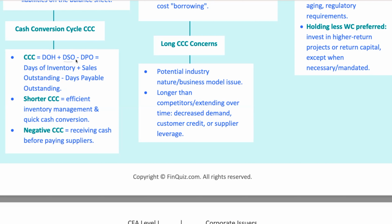Days Sales Outstanding, DSO. This tells us how quickly the company collects cash from customers after a sale. Again, quicker is better. For instance, a software company might have a DSO of 45 days if it allows its customers to pay within that period after delivering a service. If the DSO is too high, the company might face cash flow issues because it's not getting paid fast enough.